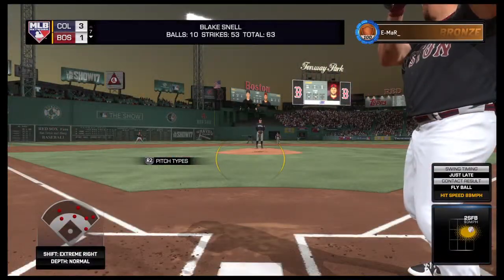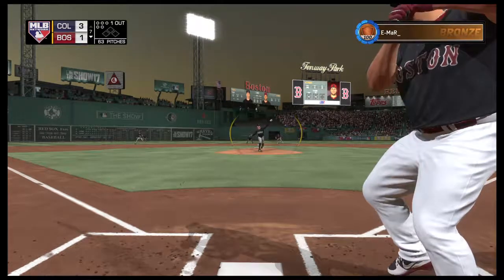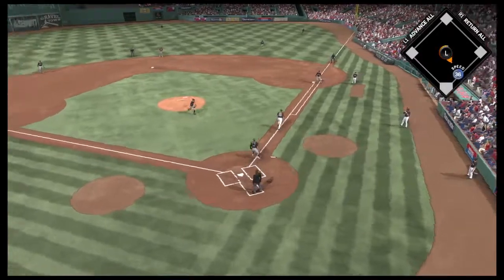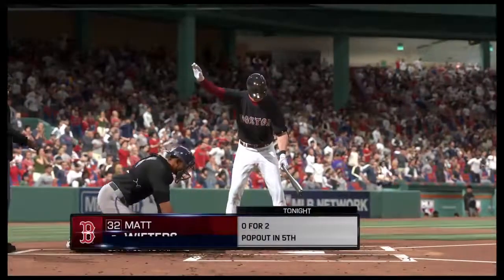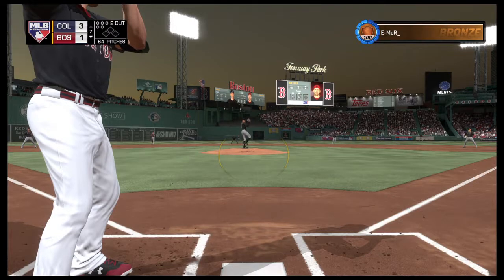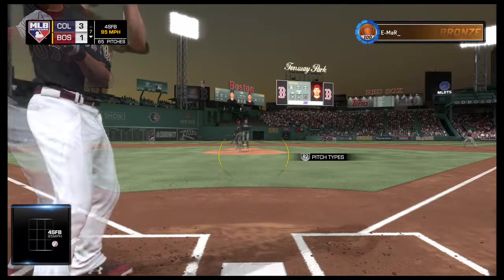Digging in now, Matt Adams. It's been an 0 for 2 effort for him to this point. A swinging bunt out in front of the plate. Throw in time at first for out number 2. Digging in the switch hitter, Matt Wieters. He comes in 0 for 2 thus far.